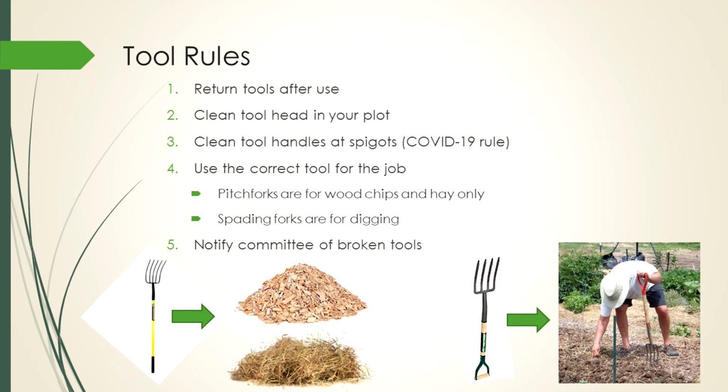Number 5. If you do break a tool, please tell us. Tools break even if they are being used correctly. Our tools live busy lives, and breaking is just part of the circle of life for tools. We don't blame you, and we'll probably thank you if you let us know something is broken so that we can get it out of circulation and repair or replace it.